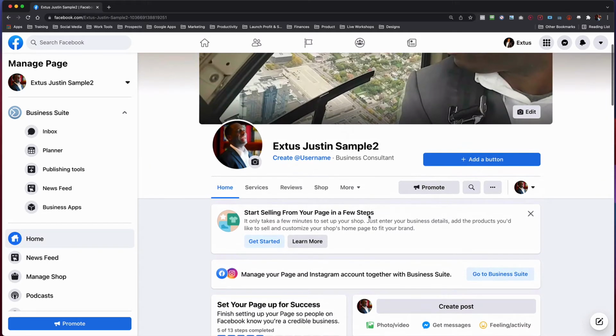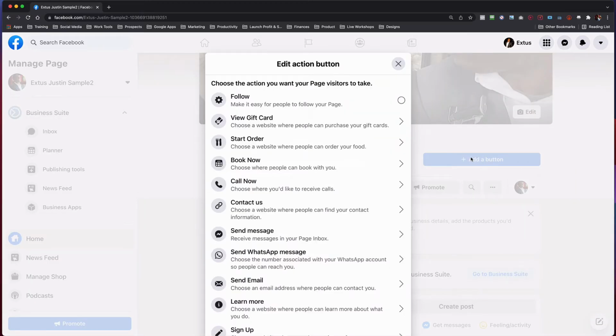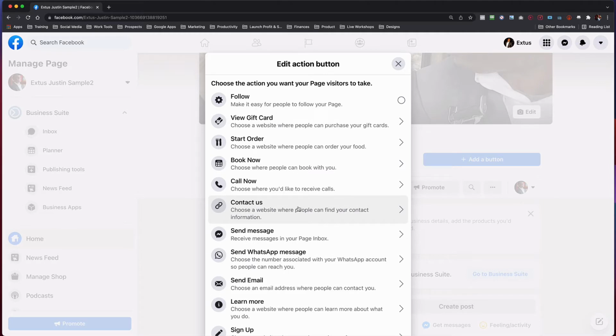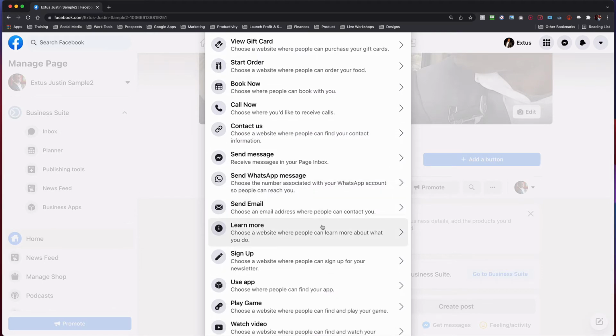So the next thing we want to do is add a call to action. It says add a button, so we'll click here. As you can see, there are several different options you can select from, depending on what type of business you are and what call to action you want someone to take. In the majority of my stuff and my clients' stuff, what I have them do is click a learn more button. I find that the learn more button converts a lot higher.